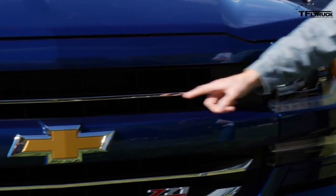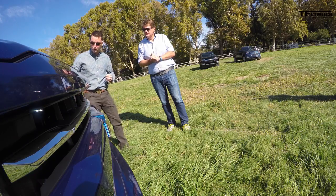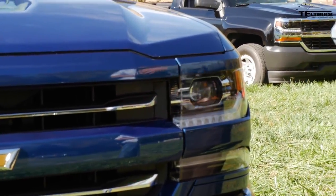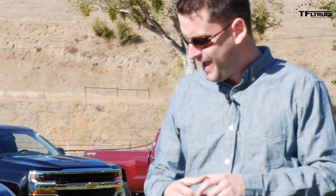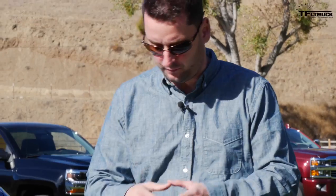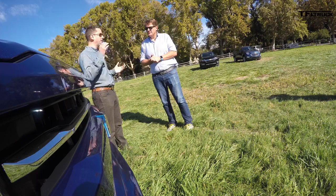So this chrome detail in here carries into the lamps and pulls your eye all the way to the corner of the vehicle. The black that runs through the grille into the lamps creates this unified look, and it's this really wide graphic, right? Getting rid of any division between the grille and the lamps just brings your eye all the way to the corners of the vehicle and maximizes that canvas that we get to play with.